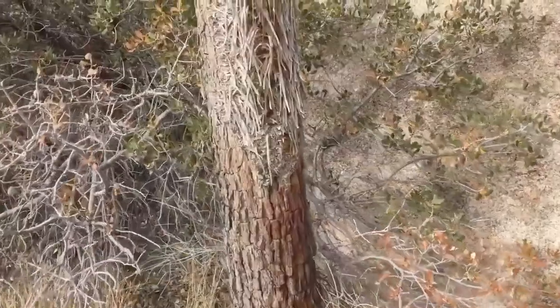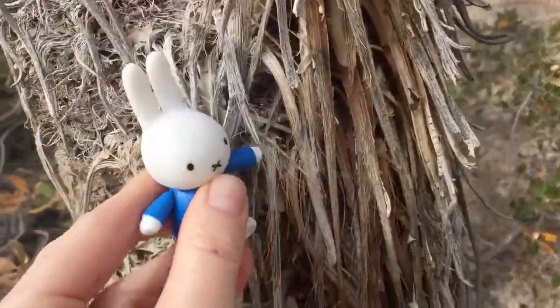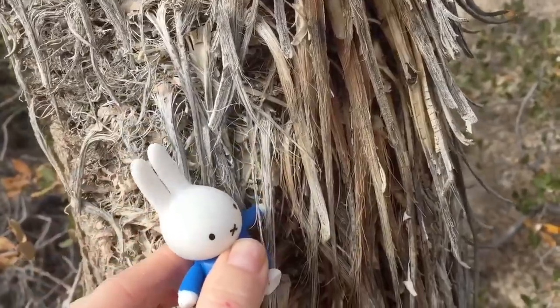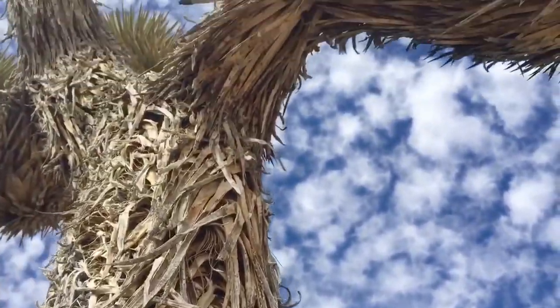Let's go have a look at a Joshua tree up close. It has very interesting bark. And again, it's quite dry because it lives in the desert. This one is very tall.